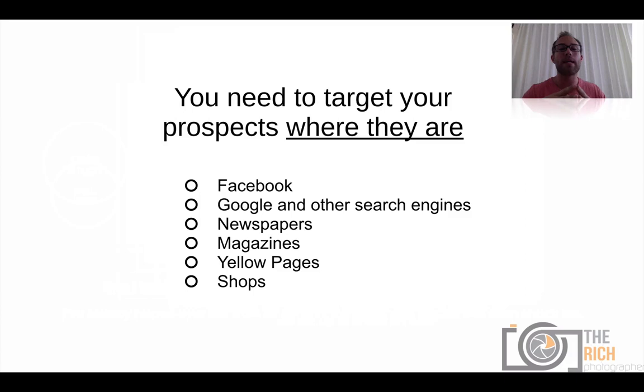And what we're talking about is you need to target your prospects where they are. You don't want 1 million people to see your ads if only 200 of those people are going to be interested in the photography you offer. You have to be able to somehow pinpoint those 200 people and laser focus your ads on them, so that you're reducing your advertising spend and increasing your revenue for every dollar you spend. You want to be making the most. So this is the way to do that, by targeting your prospects where they are.